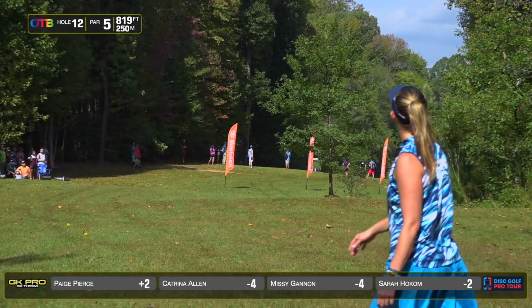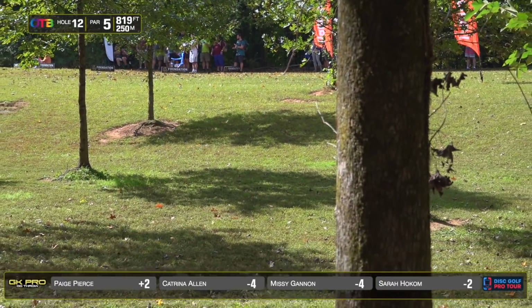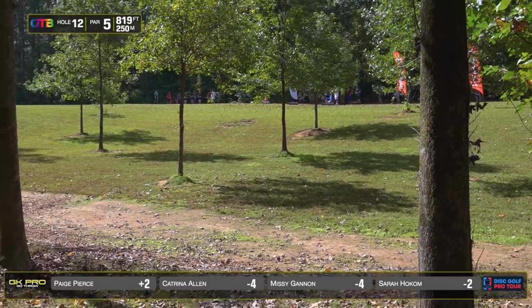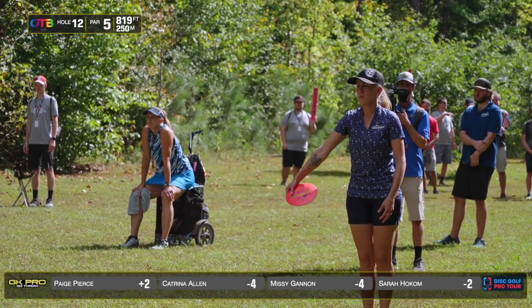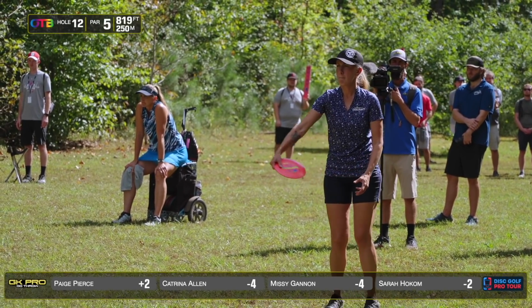Sarah, on the other hand, wide open, has lots of room to work, and she plays something way out there to that small grove of trees, and she'll be looking right down the gap. Yeah, that's her Vanish, and she gets past the little grove right to the, I mean, really the center of the gap. So she has an excellent look for her birdie.